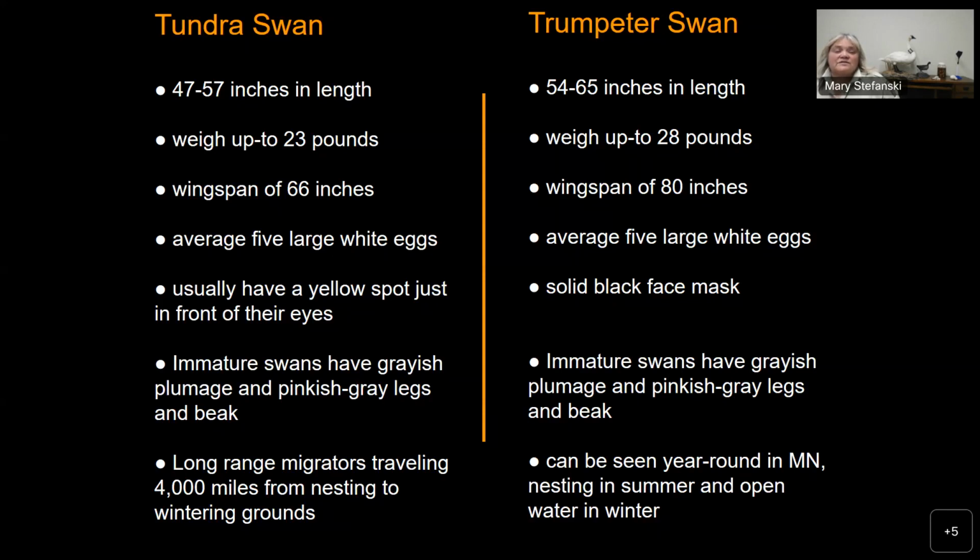Whereas if you're seeing swans in the summertime here in Minnesota, those are going to be trumpeter swans. They're nesting across the state, across the Midwest, and you can find them in the spring. They're going to be here year round as long as they can find open water in the wintertime.